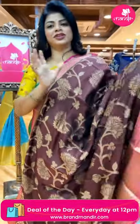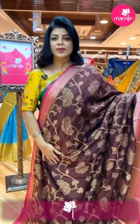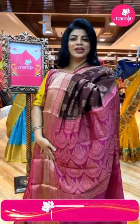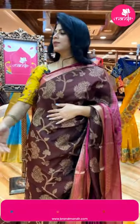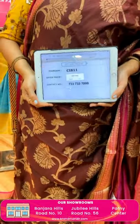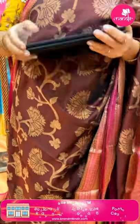Contrast pallu koncham crush laga untundi fabric, kodiga crush untundi, chaala baaguntundi look wise. See, look at the pallu, koncham crush untundandi. Scallop design with diyas, very lovely pallu. And the blouse, it's a contrast blouse with border. Very lovely. Nice color combination. 6072 is the price. CI811 is the code.